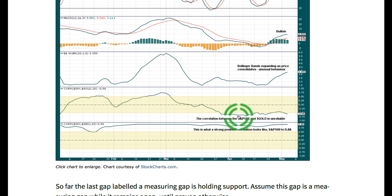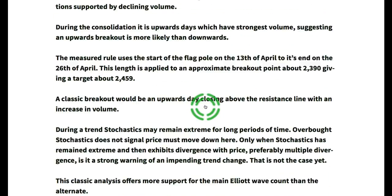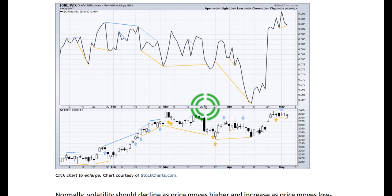The correlation coefficient does not reliably sit below minus 0.5, so they cannot be said to have a reliable negative correlation. This is what a strong correlation looks like. The correlation coefficient should sit above or below this shaded area. If it moves through the shaded area like it does for gold in the S&P 500, then you cannot assume any correlation which exists at any point in time will persist. It's just not reliable. Let's have a look at inverted VIX.